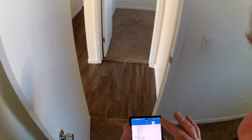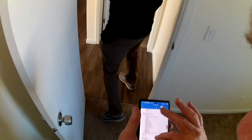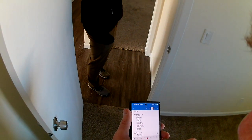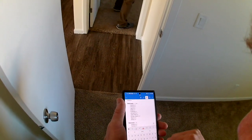What do we call this bedroom? It's just called bedroom 1. Or it could be called the northeast bedroom. Let's go with both. I'll go with 1 northeast. Next will be 2 northwest.